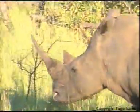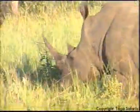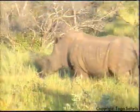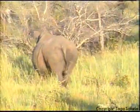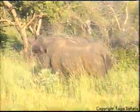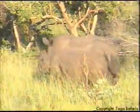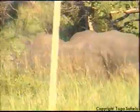They are big. And the male is slightly bigger than the female. That is a big female rhino. But the male is slightly bigger. That's an aggressive noise towards him, though. Maybe they've been mating.